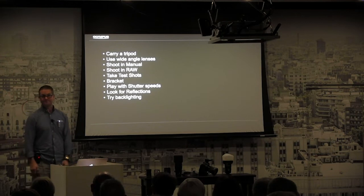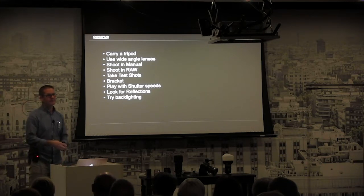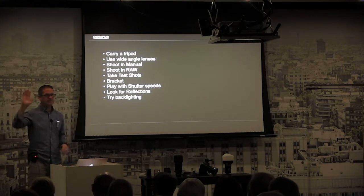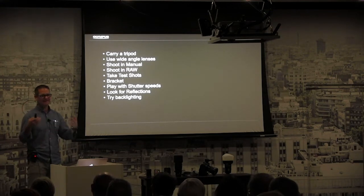Also shoot in RAW. RAW is, especially for nighttime photography, just so much easier. So everybody understands the difference between JPEG and RAW? Good. So if you shoot with just digits, it's easier to change digits than to manipulate a finished image.